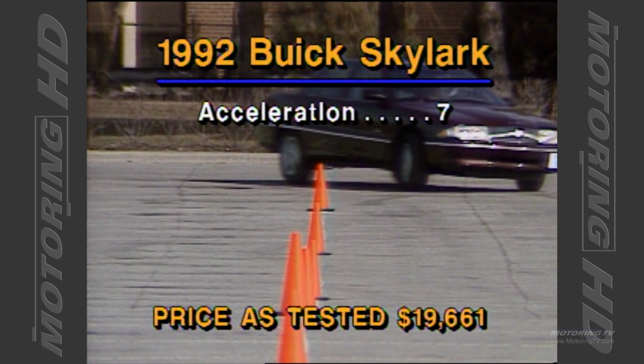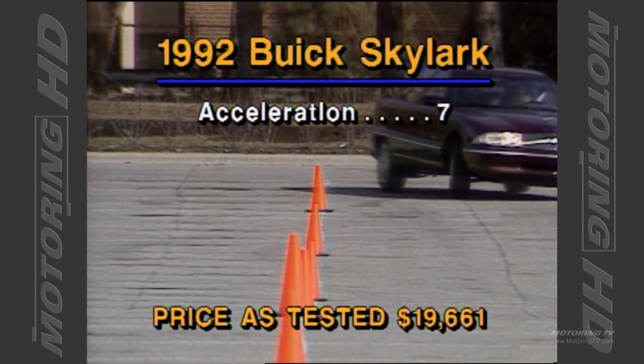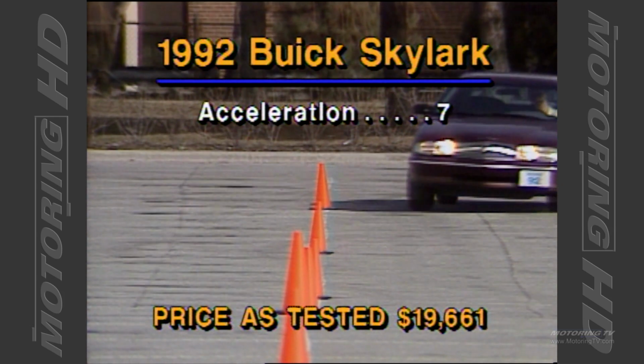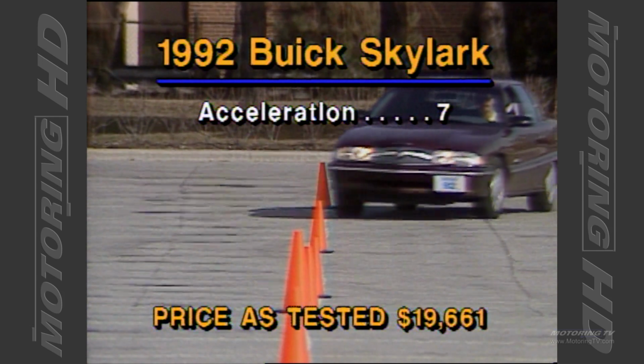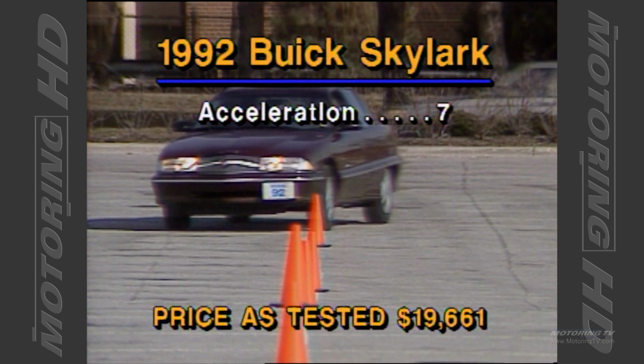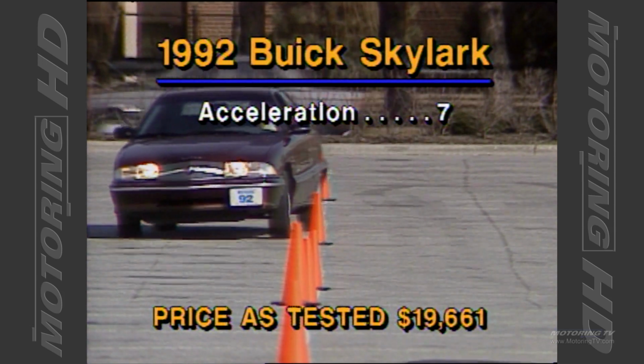Anyway, now to the scoreboard for a rundown on the 1992 Buick Skylark. The new 120-horse Quad OHC engine provides reasonable performance for the most part, but anyone taking a serious look at this car should invest in the wonderful 3300 V6 offered. For the record, we required 10 seconds to accelerate to 100 kilometers an hour.